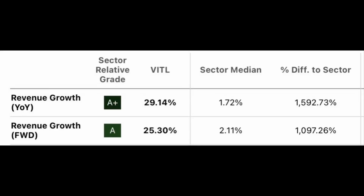Now, in order to decide if that PE ratio is really an issue, we got to check out the growth rates. So revenue growth on a year-over-year basis was 29.14%. Forward revenue growth is expected to be 25%. The sector median for revenue growth last year was 1.62%. And the sector median for upcoming 2025 is expected to be about 2%. So Vital Farms is absolutely blowing away almost every food and drink company out there that's publicly traded on the market.